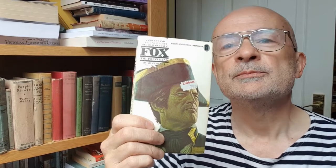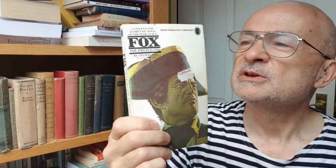So with that in mind, I pulled out from my collection Fox, number one in the series, Fox the Press Gang, by Adam Hardy. So it's another Navy book. This was published in 1971, 1972 by New English Library.